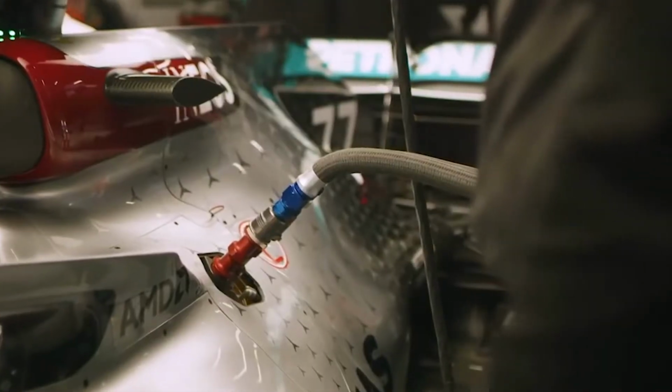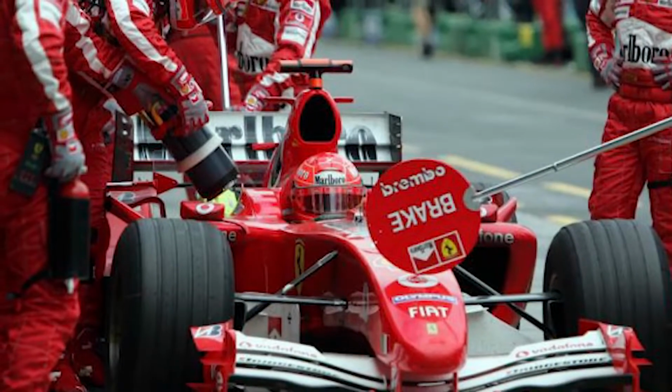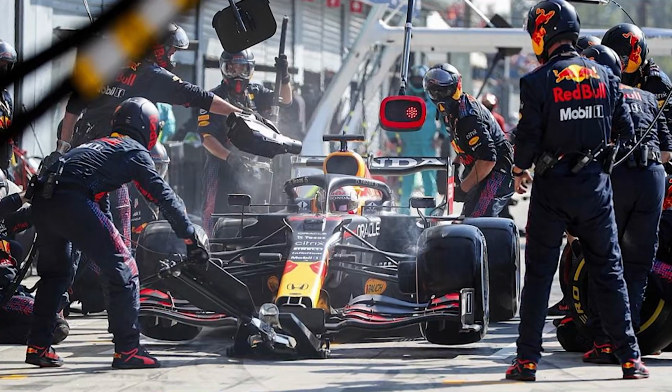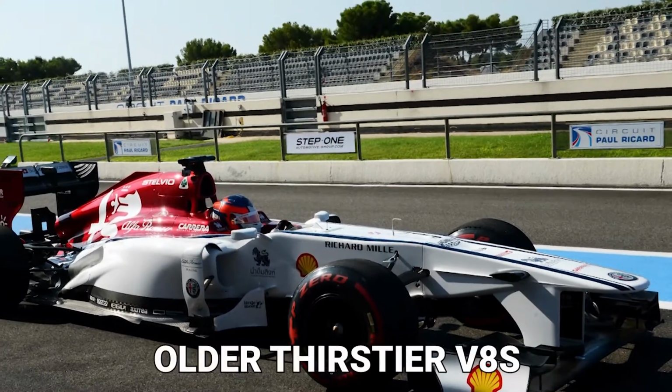The cars run on fuel composed of compounds commonly found in commercial fuels, with no power-enhancing chemical compounds. Nowadays, advanced sustainable ethanol must account for at least 10% of the fuel. The cars reportedly consume around 135 liters of fuel during a race, which is a third less than they did with the other thirstier V8s.